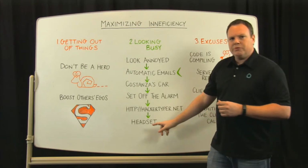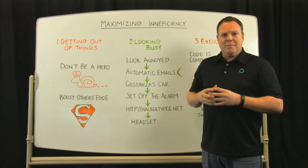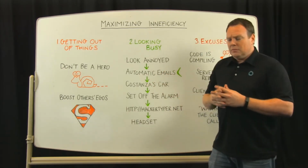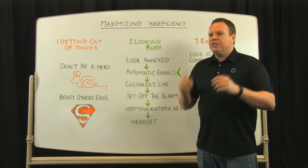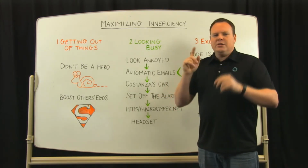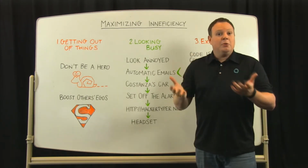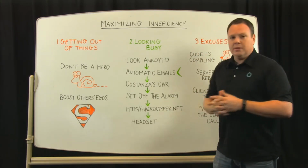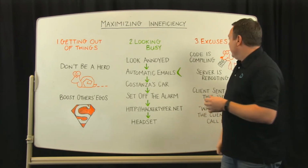Last tip that works really well in our office is a headset. You have the headset with the mic, and we use Skype for a lot of different calls. And so someone comes up, they've got papers in their hand, they're going to ask you to do something. All you do is just point to the headset and then say something like, yeah, I'm sorry, I'm still here. And they will assume that you are on a Skype call or doing something very important there. So always have the headset on. That's a great way to get out of things.